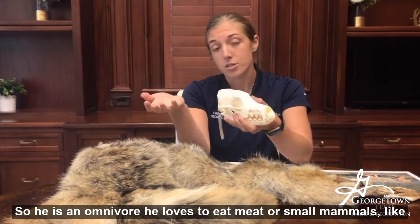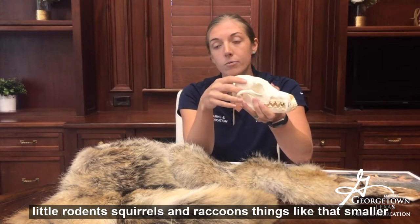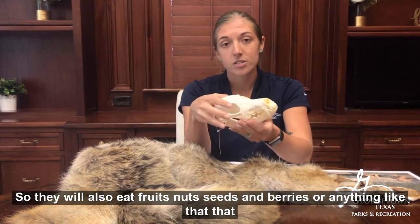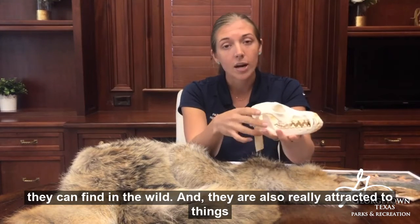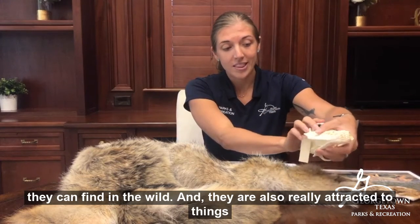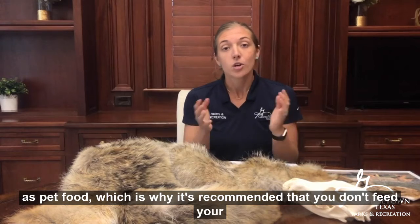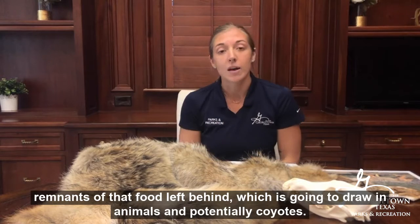He loves to eat meat or small mammals, like little rodents, rabbits, squirrels, raccoons, things like that. But coyotes are also known for kind of eating anything. They're scavengers, so they will also eat fruits, nuts, seeds, berries, anything like that that they can find in the wild. And they are also really attracted to things that humans leave behind, so human trash is really attractive to them, as well as pet food, which is why it's recommended that you don't feed your cats and dogs in the backyard, because odds are there will be some remnants of that food left behind, which is going to draw in animals, potentially coyotes.